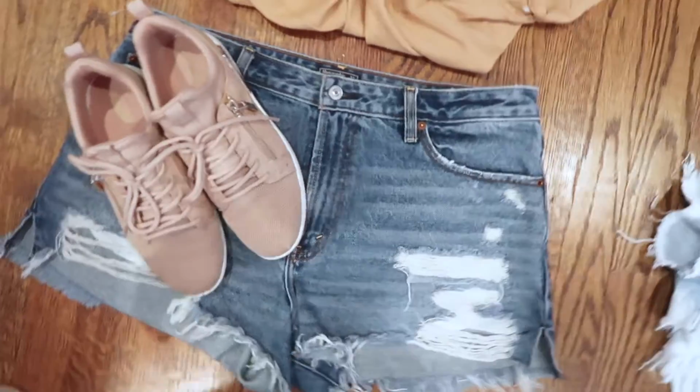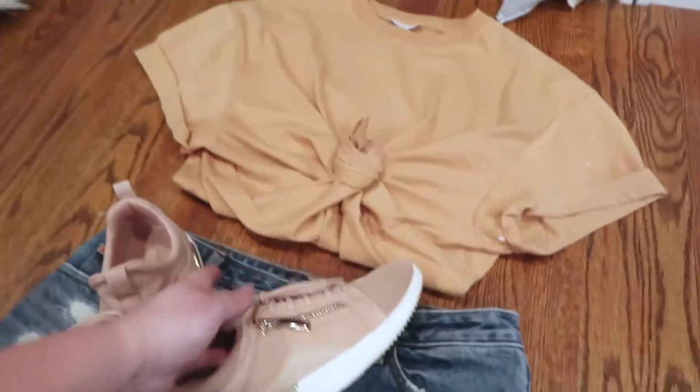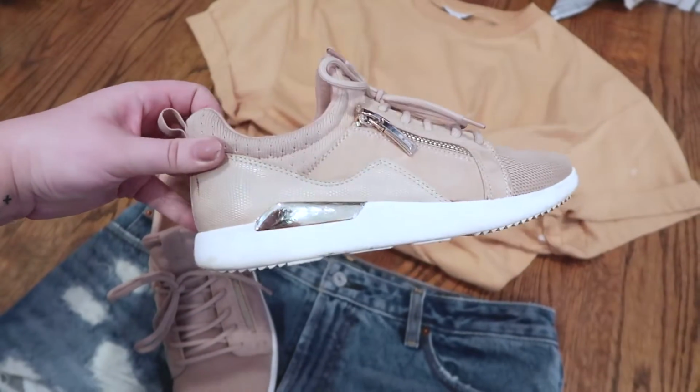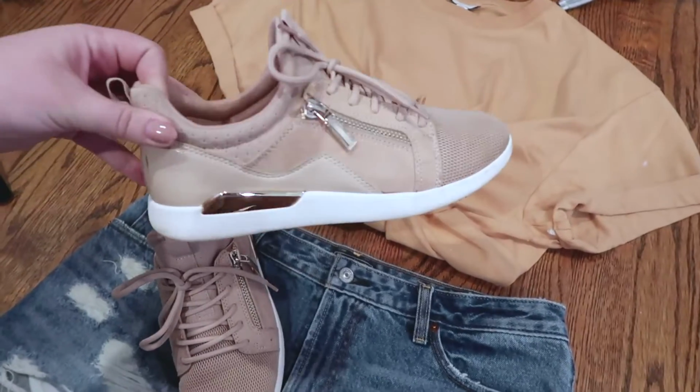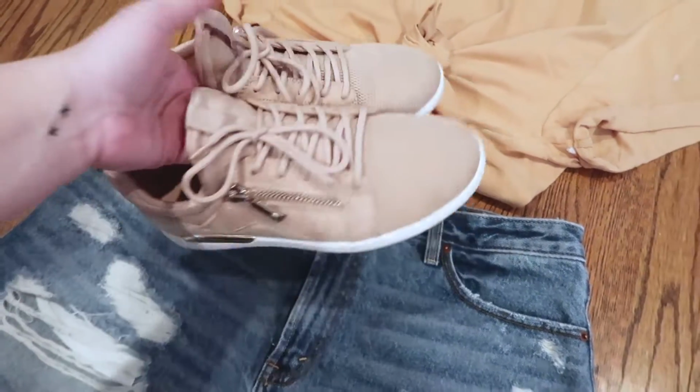And then for shoes, I have these really cute tennis shoes from Aldo, actually. So they're just tan, but they have a little bit of gold detailing, which I appreciate. They're very, very comfortable, but they look good with more dressed up outfits as well.